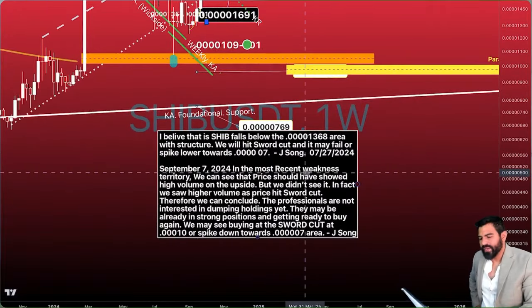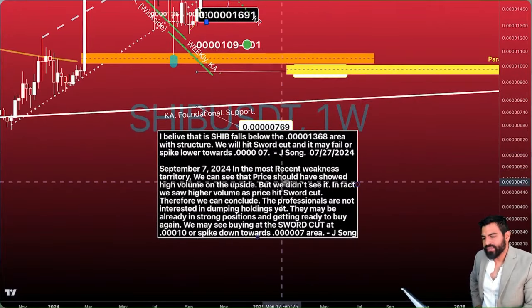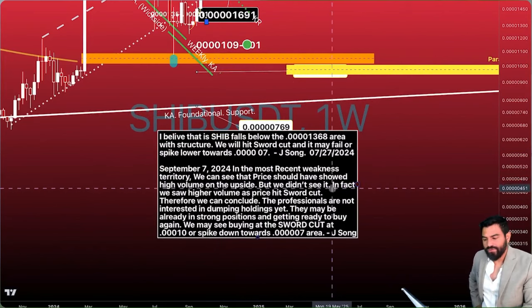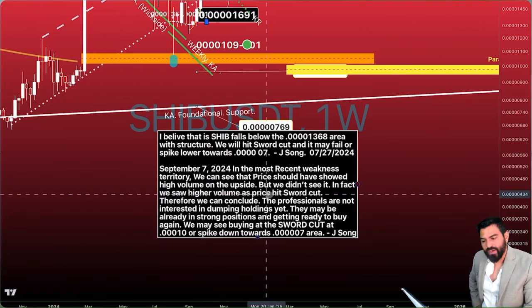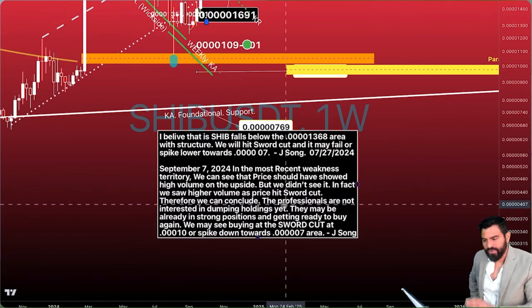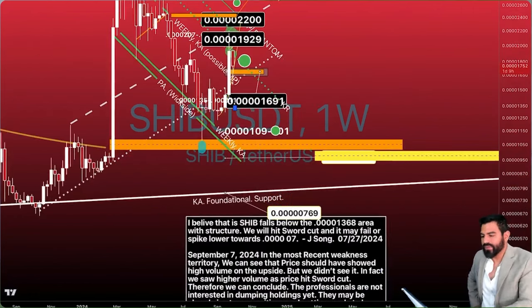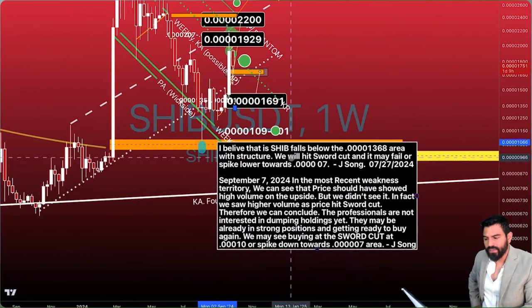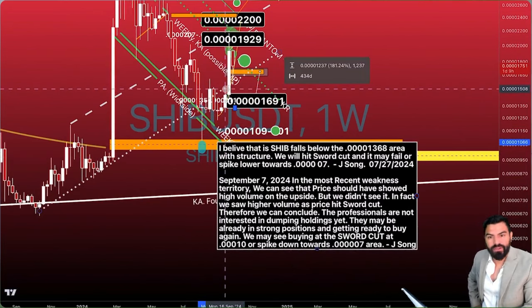On September 7th, I wrote that in the most recent weakness territory, price should have shown high volume on the upside, but we didn't see that. In fact, we saw higher volume as price hit the sword cut. Therefore, we can conclude the professionals are not interested in dumping yet at that time. That was approximately August 26th, and then September 7th, we're still there.